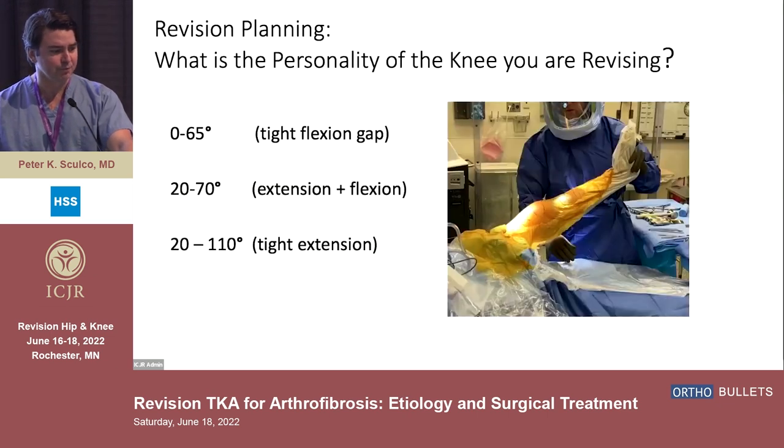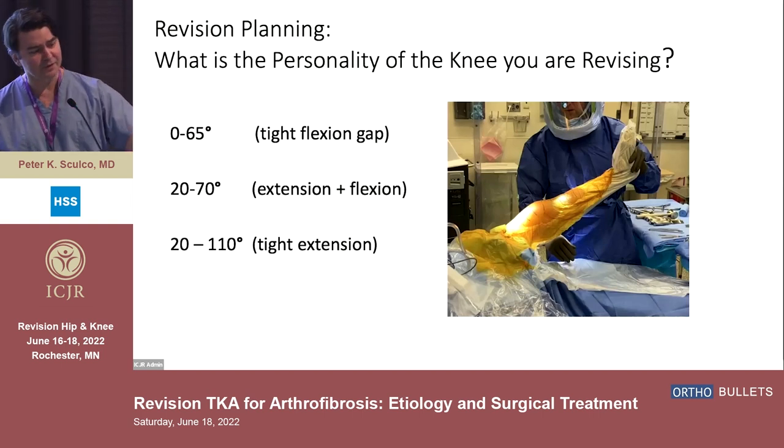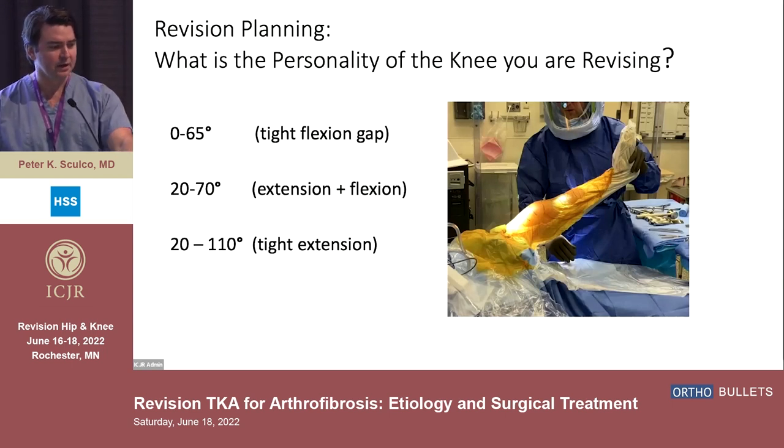So I think it's important when you approach a knee to understand, what's the personality of the knee? Is it tight only in flexion? Is it tight in extension and flexion? Or is it really only tight in extension? You can see arthrofibrosis in all of these varieties.